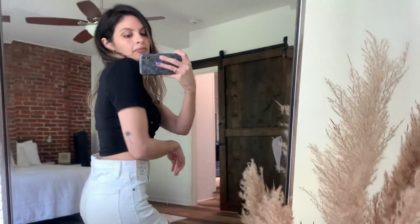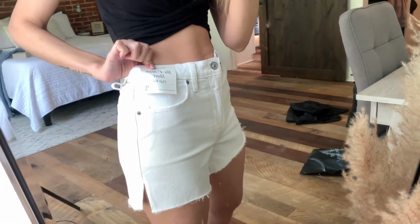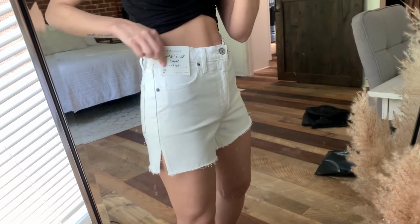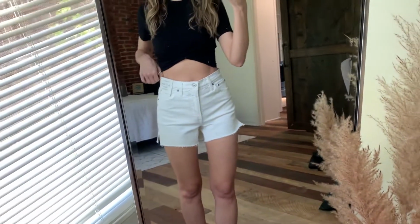So I also picked up these shorts and I just think they are so cute. They have little slits on the sides and they're actually a really good length, so they're not going to ride up or anything. They have a bunch of room. They do have some space in the back, but that is expected for my body shape if they're going to fit my hips. These are the 4-inch mom shorts, high rise, size 25, which is a 0.